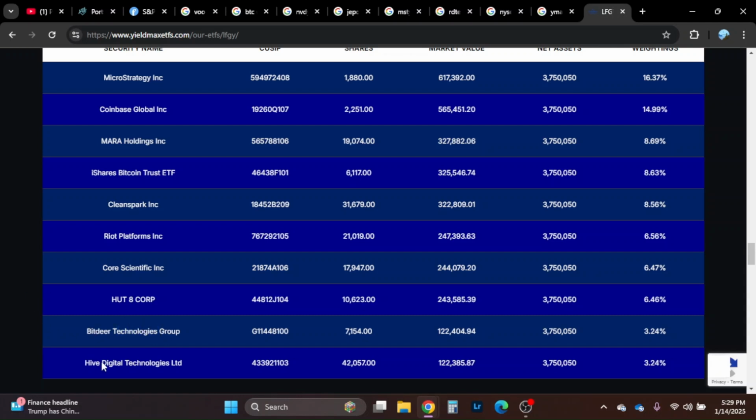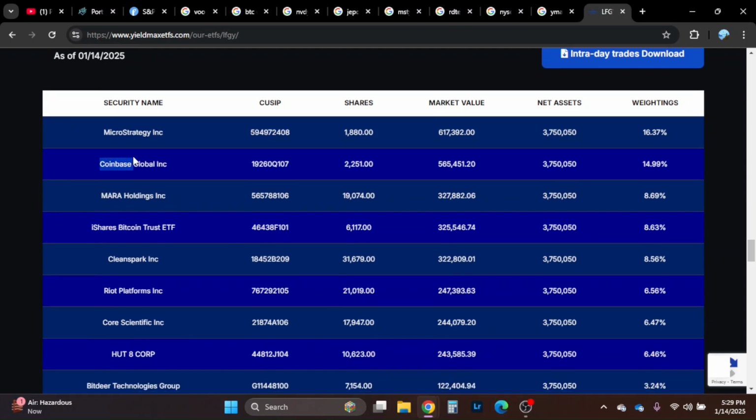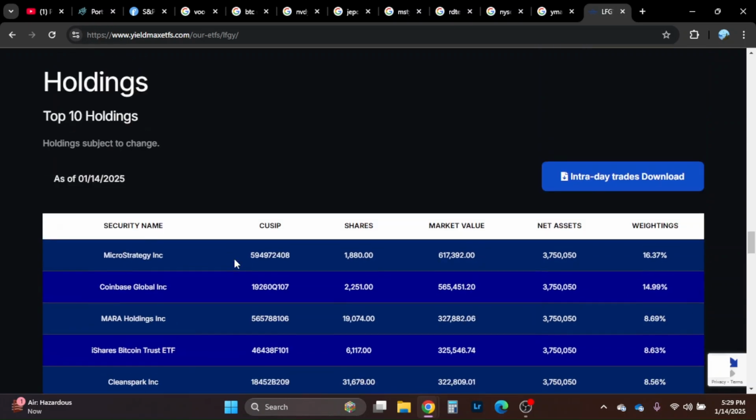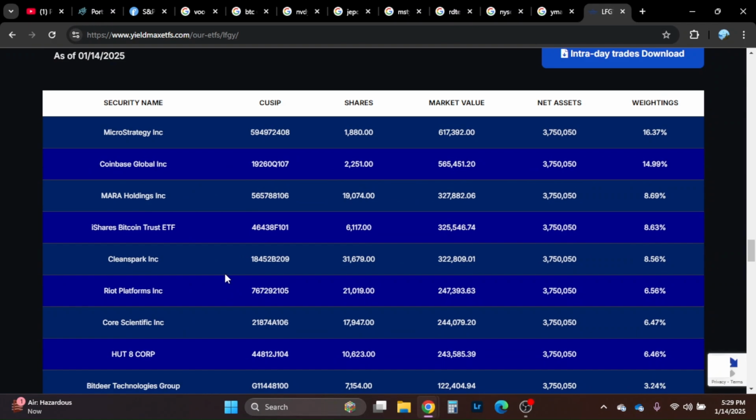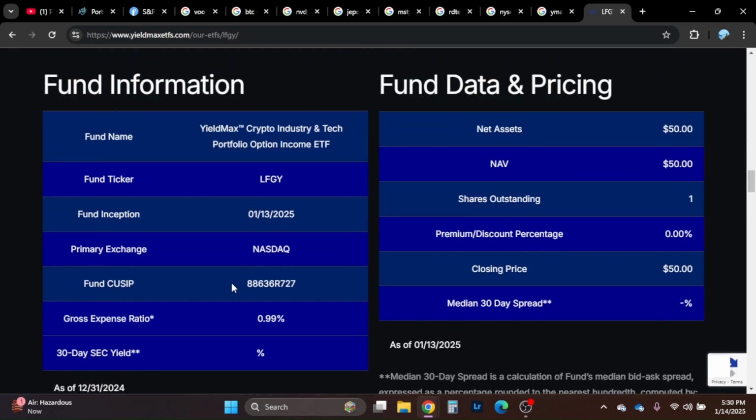I haven't done my research on these particular companies, but I am very familiar with Strategy as a MSTY investor, and I'm also very familiar with Coinbase and iShares Bitcoin, right? So these are the holdings right here. These are the top 10 holdings, it looks like. And yeah, it'll be interesting to see how this performs, what the actual payout is going to be on a weekly basis. Is it going to fluctuate? Is it going to be a predictable payout? Again, I assume that it's going to fluctuate based off of the nature of crypto and the volatility, but it'll be interesting.